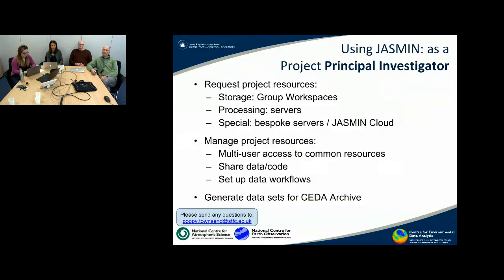So you might also be a principal investigator, taking a higher level view of what you want from JASMIN. So typically you would negotiate and request project resources. So you might want these things called group workspaces that we'll talk about later, which provide storage. You might want processing capability and access to servers, or you might want more bespoke resources.